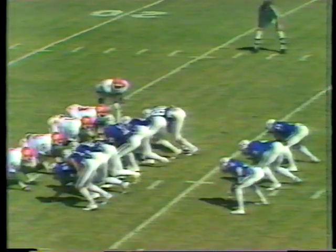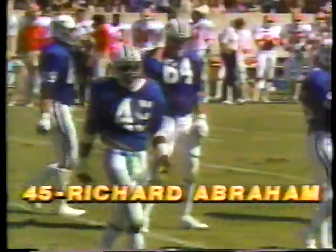Third down, inches to go. Abraham, the fullback, has that and more as he gets to the 25. It'll be first down, Kentucky at the Clemson 25. First down.